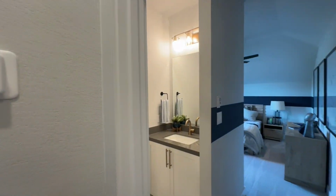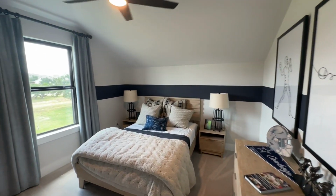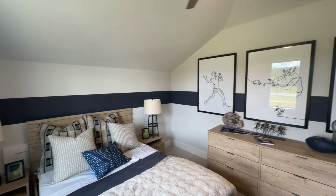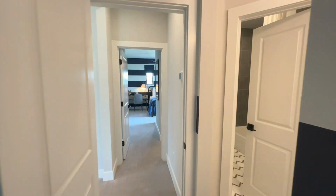Across where the stairs are, and there's a couple of other bedrooms over here. Looks like you've got a Jack and Jill situation. Fun tile on the floor. I like that. We'll see that more in a minute. So here is another secondary bedroom. I like the accent paint color around the middle of the room. Kind of a sports theme here. Super cool. We'll go back out.